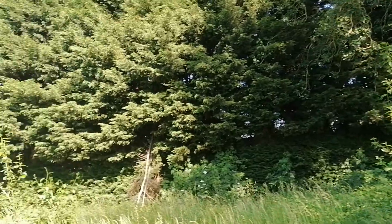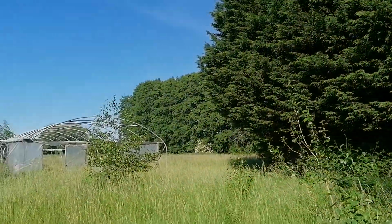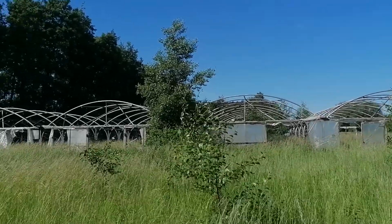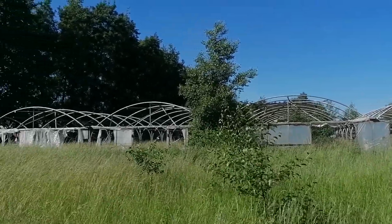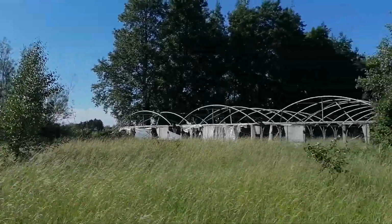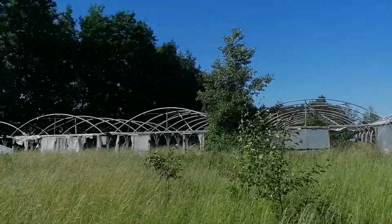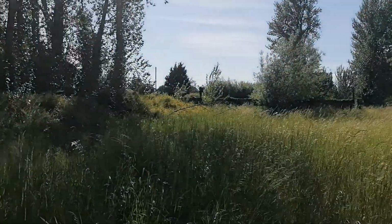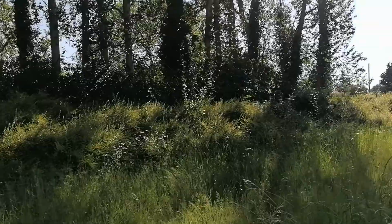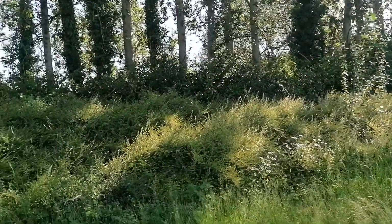Well, here we are, another potential development site. I can say we've got a few remains of the old tunnels here, but certainly most of the old sheds have been knocked down. Now there is an application in for building here. I'm not sure on progress, but certainly the locals are not happy when you hear the amount of traffic on the road here.